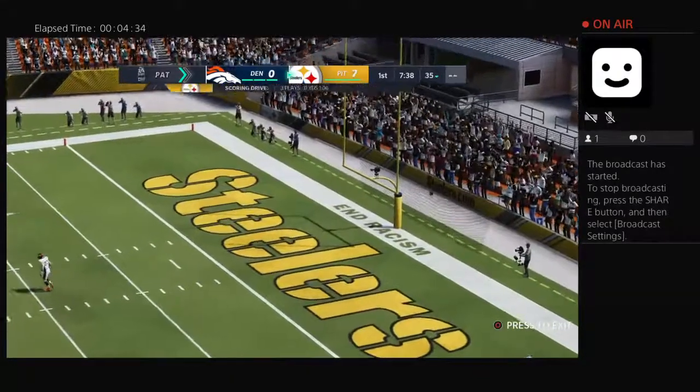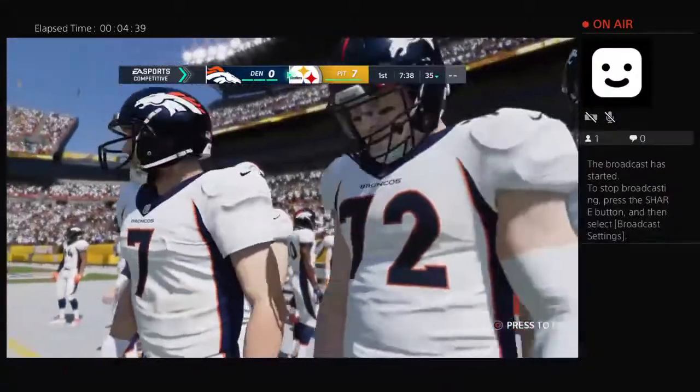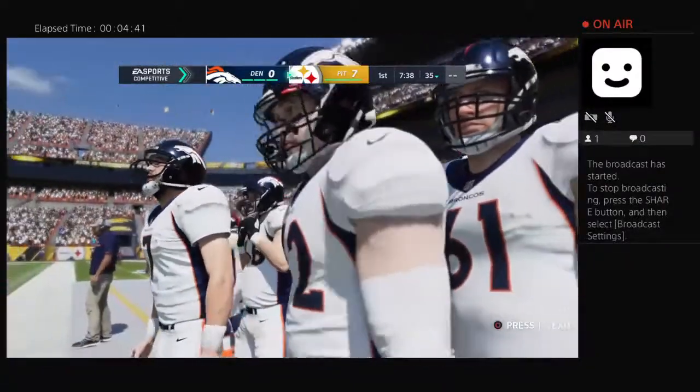Put it through to make it 7-0 Steelers. The drive there only spanning 3 plays. And it ends with a Pittsburgh touchdown.